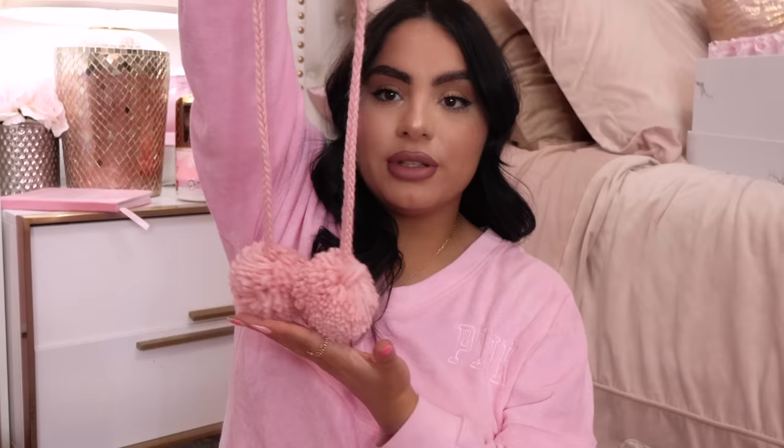Next from Fashion Nova, I got this right here, which is a little winter hat. I feel like I really like my hair today, so I'm not gonna try it on. Or should I try it on? I don't know. But I thought this was adorable. It has a little pom-pom.